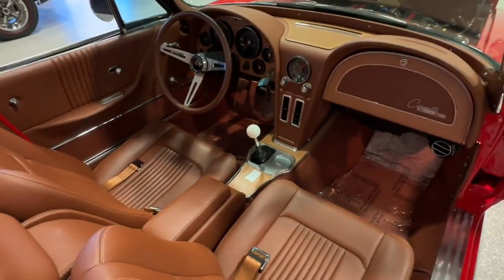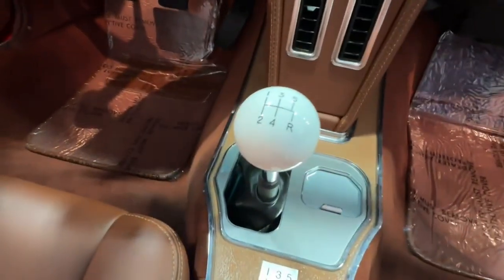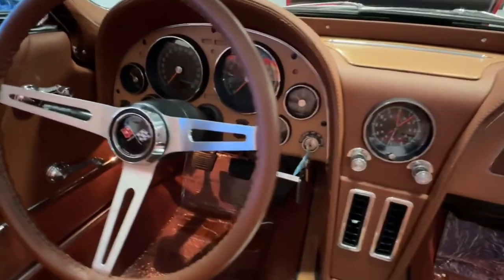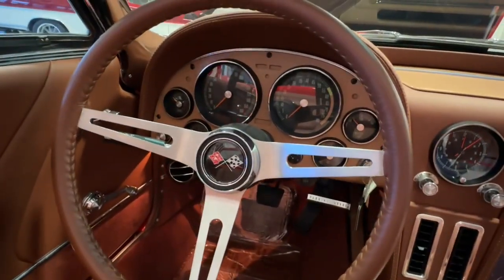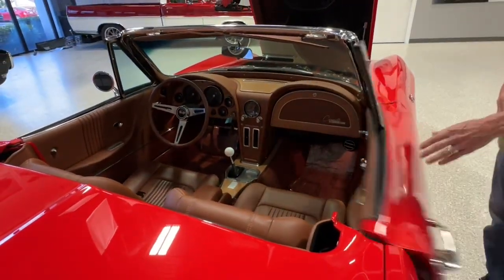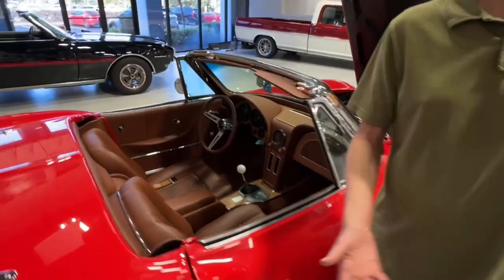And then the hardtop is red. Look at that white shifter knob. What a great car. All these gauges are brand new from Dakota Digital. They look like retro gauges until you turn them on, and then you've got this real cool LED backlighting. They're electronic, not analog like the original ones were.